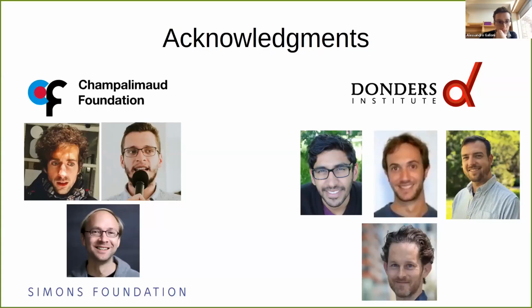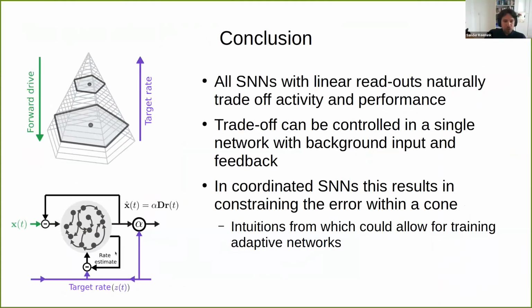Yeah, so there are two ways to, wait, I'll share it again. Right, so in the built network or the trained networks, all you have is the target rate that's shared across all the neurons. So you give all the neurons a little bit of extra inhibition or extra excitation, and it allows you to adjust the precision and adjust the performance.